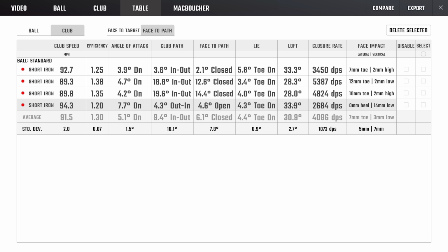Basically what's happening is that dynamic loft is going up significantly. And that's why it's harder to hit a cut with shape than a draw with shape, because it's the lower loft that allows us to obviously curve the ball a little bit more. So in this sense, what's your comfort level? Do you prefer moving the club in or moving the ball in with a draw or a fade with a short iron?